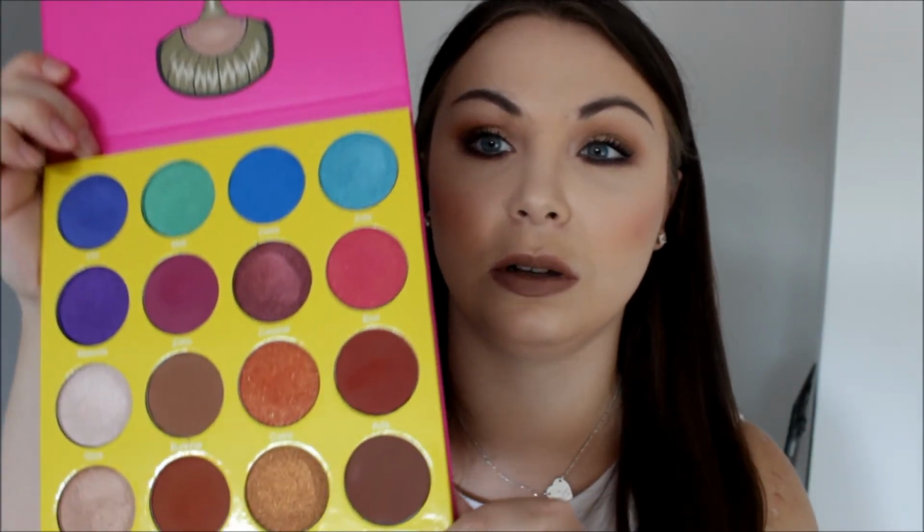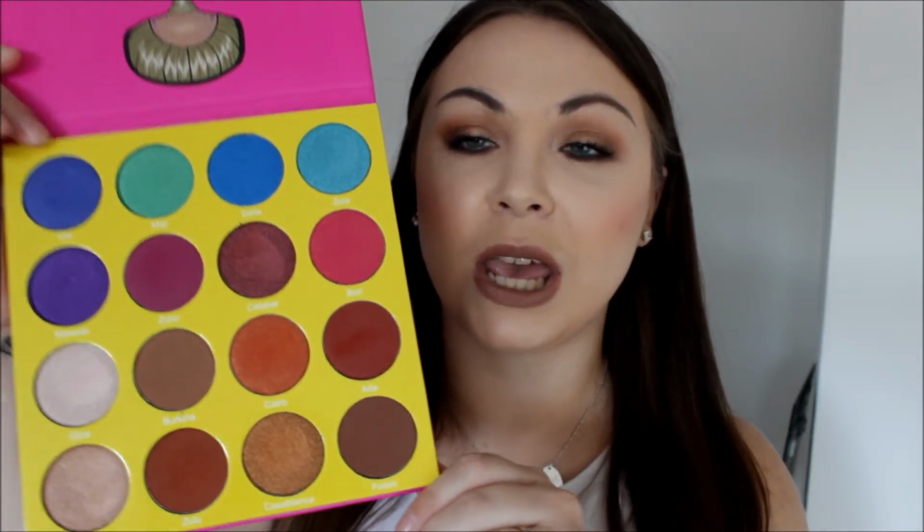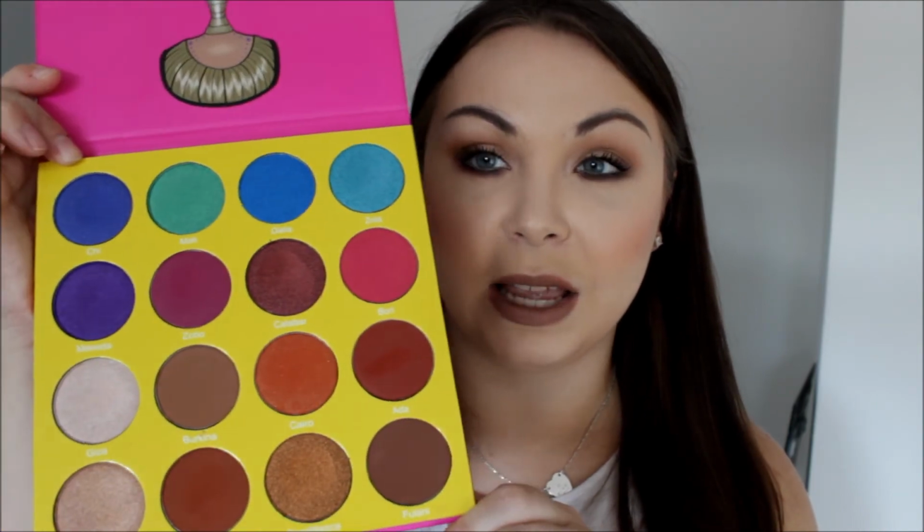And I know the smaller palette is going to be $25, so then you can still use your voucher on top of that. But look at the size of the pans, they're absolutely beautiful. I haven't used these on my eyes yet, but I know that people at Stephanie Nicole have done videos on them and they're really good, and they swatch amazingly, so I got that one.